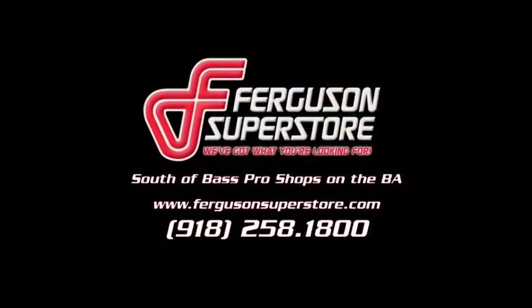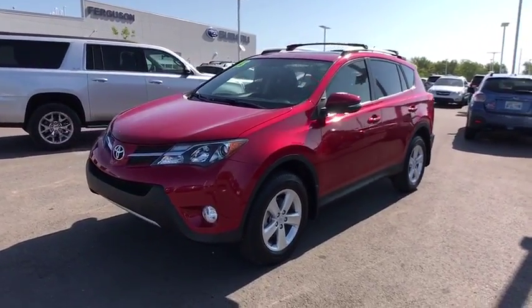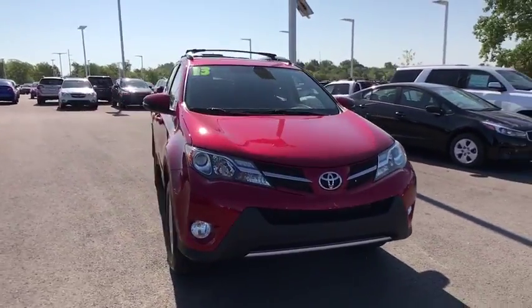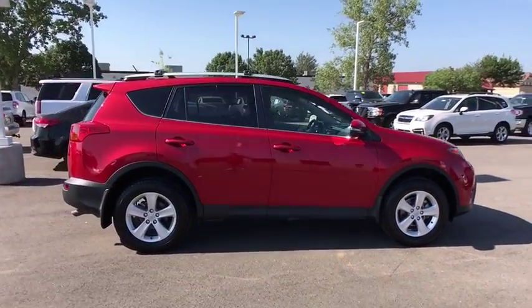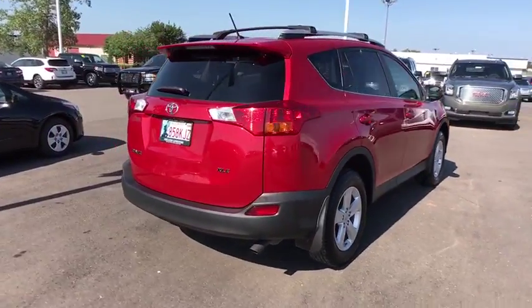Ferguson Superstore. 2013 Toyota RAV4. The RAV4 is one of the most fuel-efficient SUVs in its class. Versatile and efficient, RAV4 mixes the comfort and drivability of a sedan with the benefits of an SUV. This highly evolved, well-packaged crossover SUV lets you have it all.